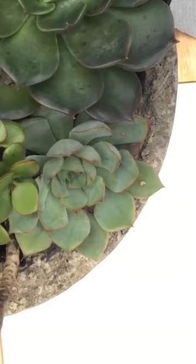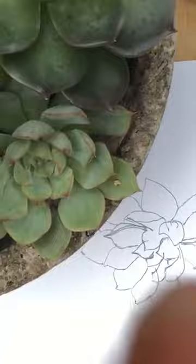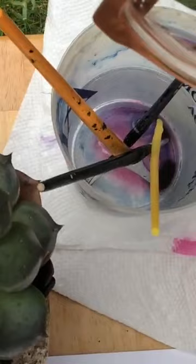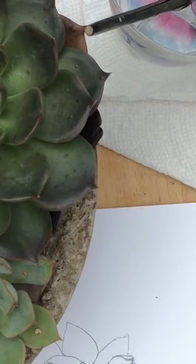Ooh, the glare has gotten bad. Let's see. Hold on. Let me help that glare out. I can zoom you in. What's going on? All right. There we go. Sorry for that, y'all. My phone is being wonky today.